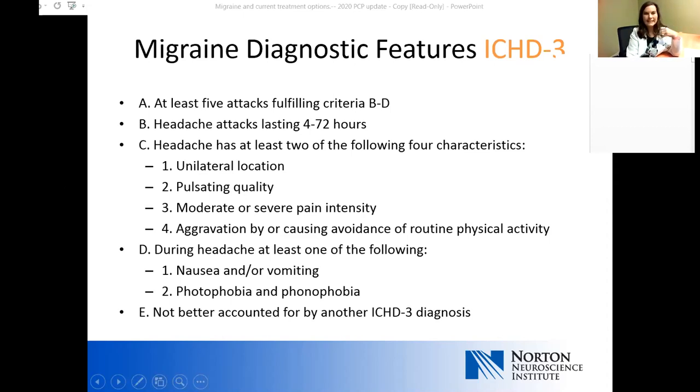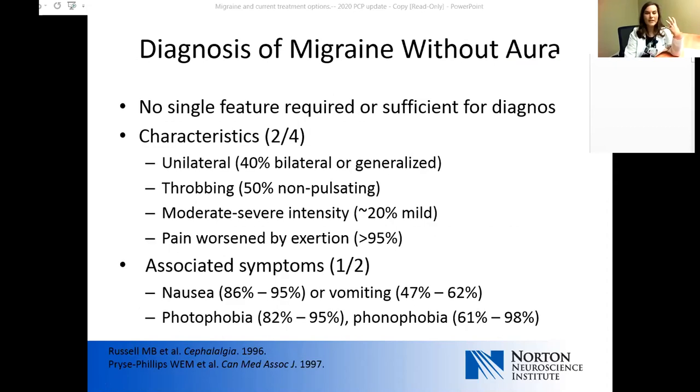So next slide. What's one of the biggest things where we get pigeonholed, I guess, is that we want people to follow every single feature. And that's not right. So 40% of patients have bilateral headache. 50% have non-pulsating, 20% of patients have mild headaches. Now, 95% of patients generally have worsening headaches with exertion. However, this can sometimes be more difficult than you think to get people to tell you.